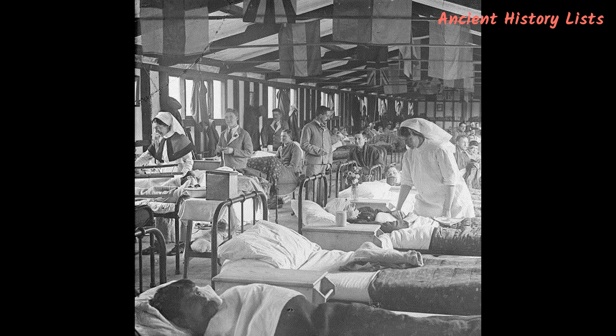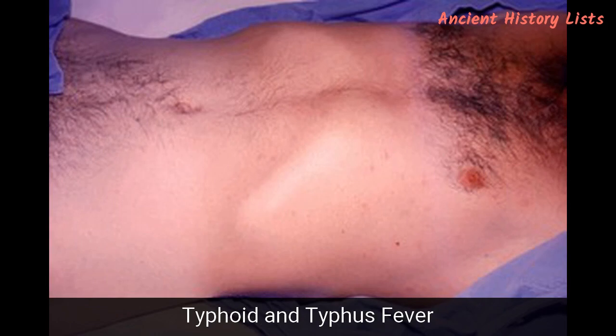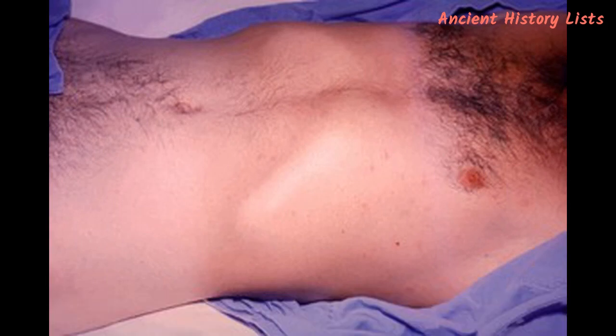On the other hand, its low mortality rate also made it a savior for many men who would have otherwise lost their lives on the battlefield. Number 3. Typhoid and typhus fever. Though their names may sound similar, these diseases are not the same.